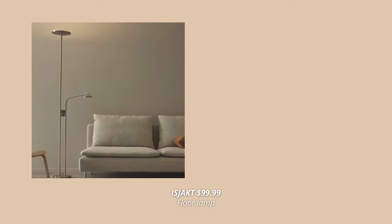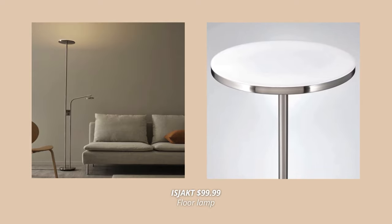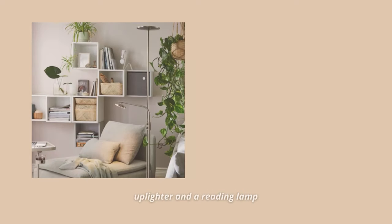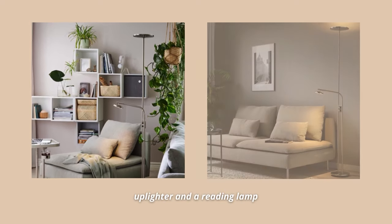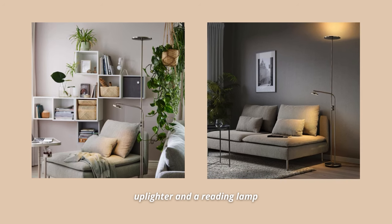Another floor lamp I really love is the ISJAKT LED floor lamp. This one is actually made out of two lamps, an up lighter and a reading lamp. It spreads a pleasant light that illuminates the entire room. You can easily direct the light of the reading lamp since both the arm and the head are adjustable. All in all, this is a quality lamp that looks so sleek and timeless.